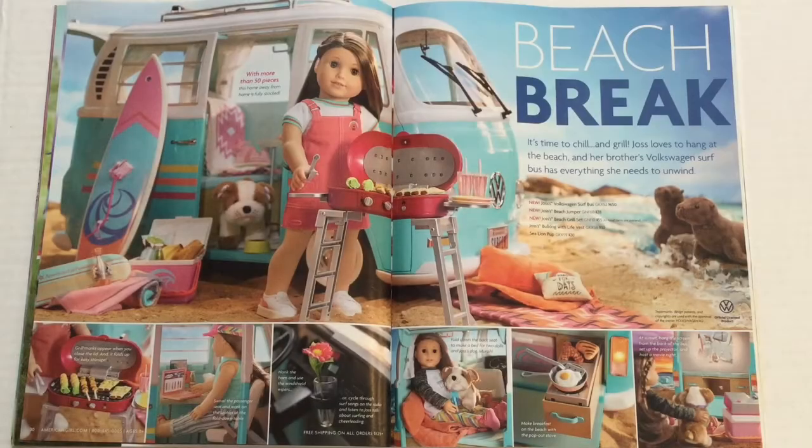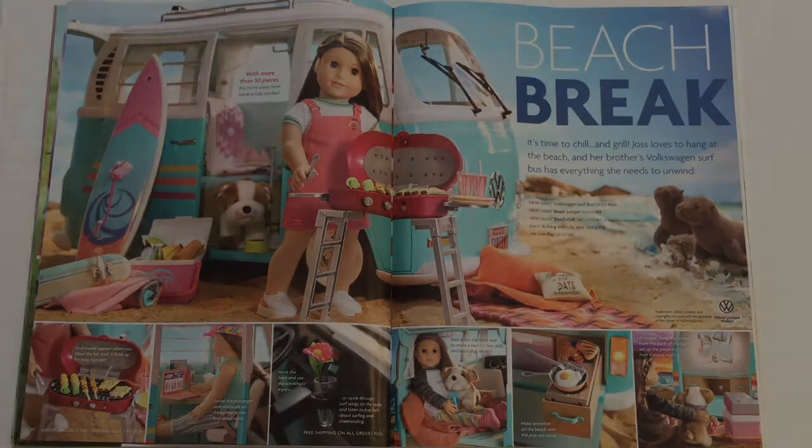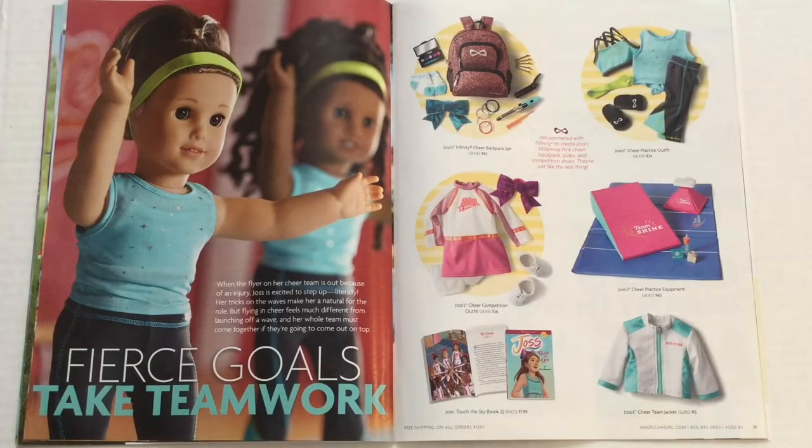Beach break. Now Joss has a beach jumper and a beach grill set. It says, grill marks appear when you close the lid and it folds up for easy storage. Again, I think it's just a special light like it is in the new gourmet kitchen. Fierce goals take teamwork. This is all of Joss's cheerleader stuff.